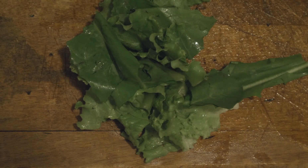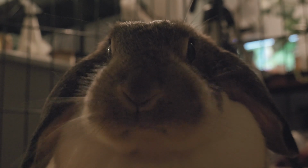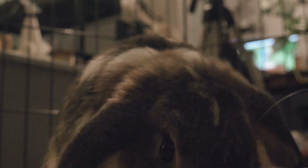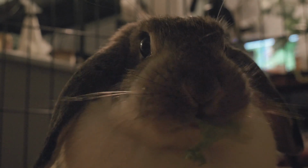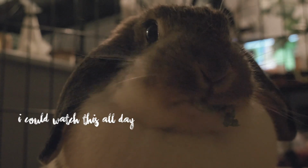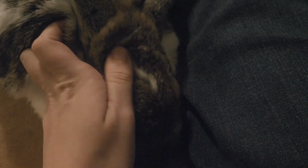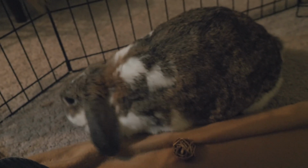How graceful. Just look like she's sitting on it. Isn't she adorable? Look at this thing. Have I given you a headache yet with all these angles?